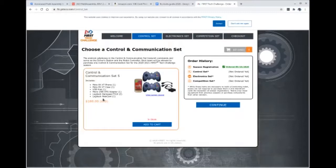It says it includes a webcam. Okay, that's good. I'm glad for that. But it only has one phone now. It used to have two phones. You no longer need a second phone because of the control hub, which we'll talk about next. But $180 is a little on the pricier side compared to what it used to be, but it's still not bad. And it is nice that it gives you a webcam.